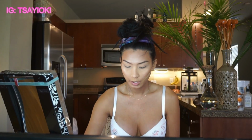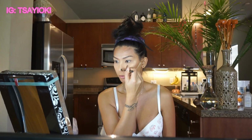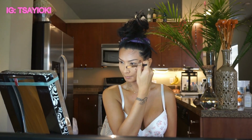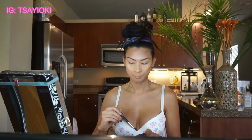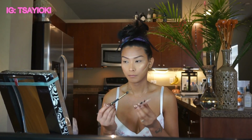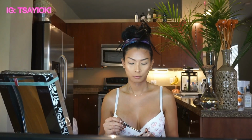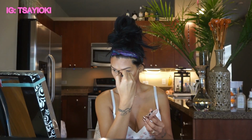Now what I like to do now is to contour my nose. We're going in with the Sigma taper brush. Now I'm not a professional makeup artist. I do my makeup the way I like it. So just blending that in. There we go. And then I like to go in with the eyeshadow and just highlight your nose. Finish contouring my nose.